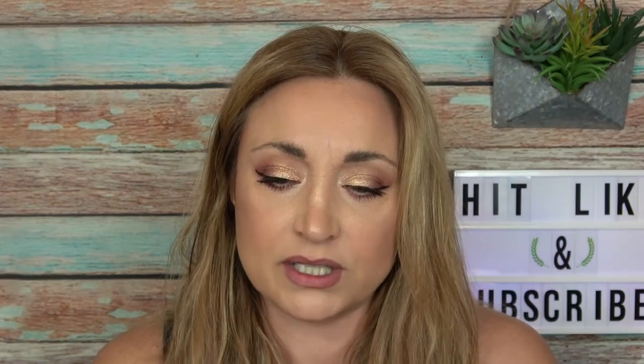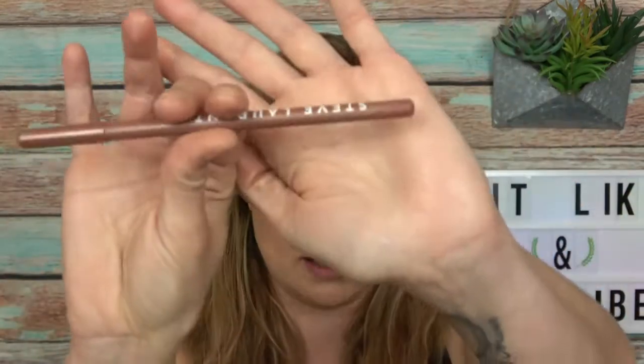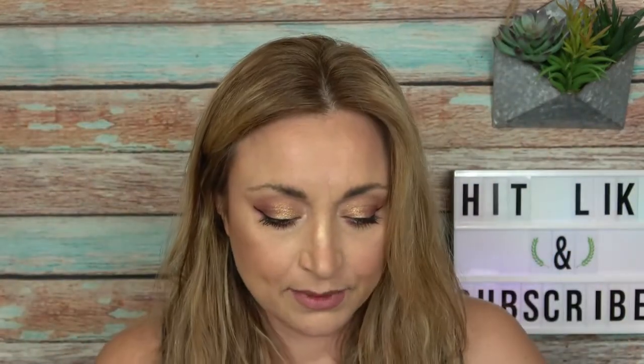I think it would be interesting to see what this looks like without, you know what? I'm going to take my lipstick off. One second, and we're going to try that without any color on. Okay, so I just took the lipstick off and I just put a little liner on, which is the Stila Chic lip liner. And let's see what this looks like with nothing on.